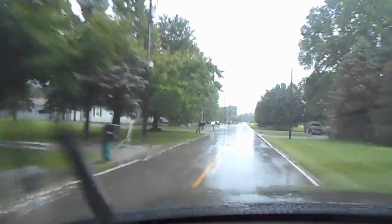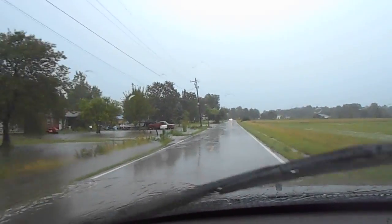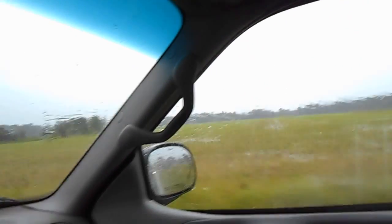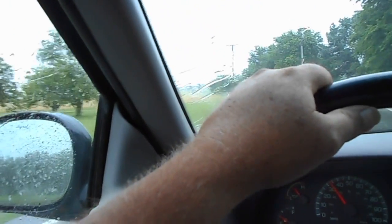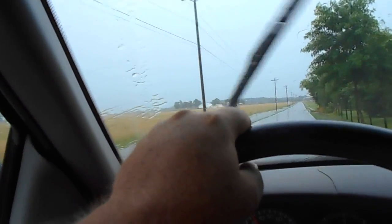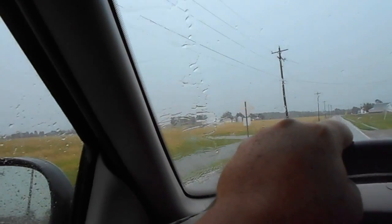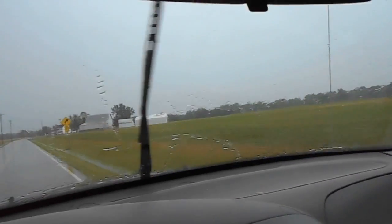Going home a different way. A little flooding. Just a wee bit. Another small field of corn. Real small. Always nice to have an idiot on your butt in the pouring rain. So I'm going to let him pass. There ain't no fields of beans a foot tall around here. Nowhere.